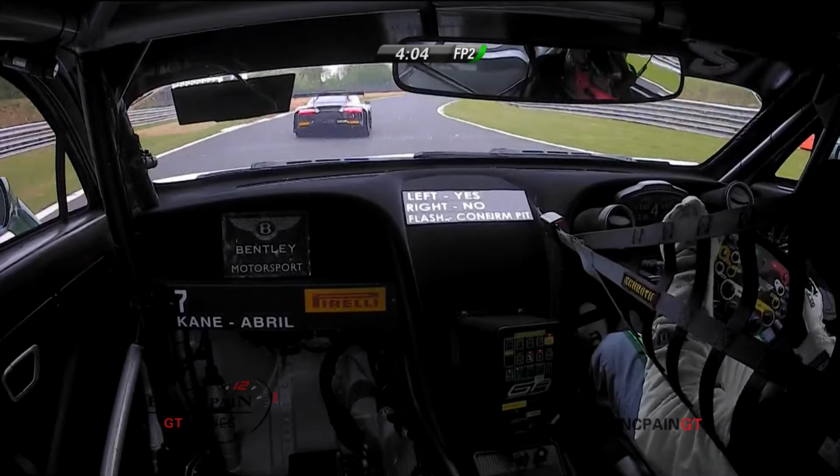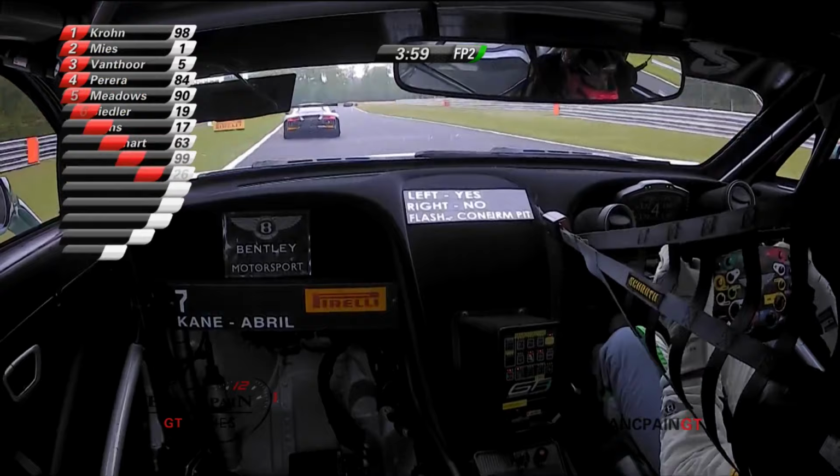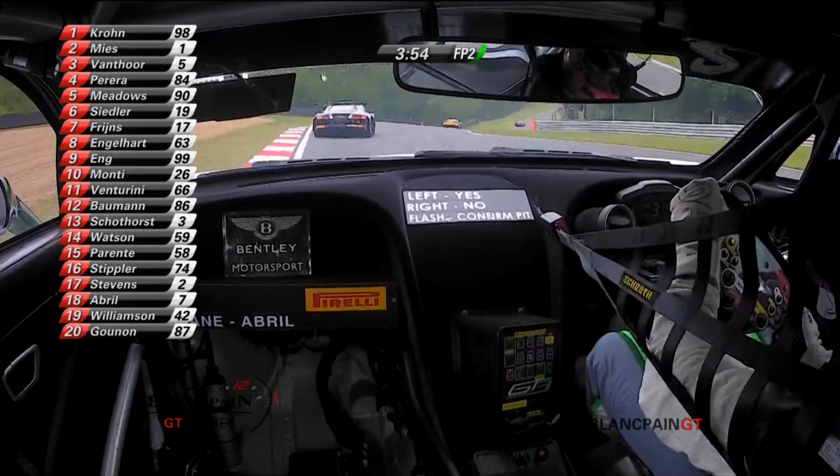And in reality, Vincent Abril is, unless he's preparing for a lap and he wants to get into position, but if he's doing that, he doesn't need to run quite so close to the rear of the Audi.